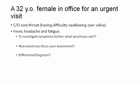So when you do your focal assessment, you're going to look in their ears. You're going to look in their nose. You can palpate their sinuses. And you're going to look in their throat. You might want to check a rapid strep on them. Very good. Rapid strep screen.